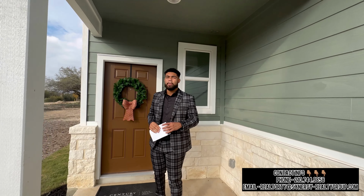Ladies and gentlemen, one more look at this beautiful open concept. I'm absolutely in love. One of the things that I love about Century Communities is that they go all out on the interior. So beautiful cabinets, nice white granite countertops, and then you have a beautiful black accent wall right there behind you. So let's go ahead and check out the pantry. You have some nice pantry space.